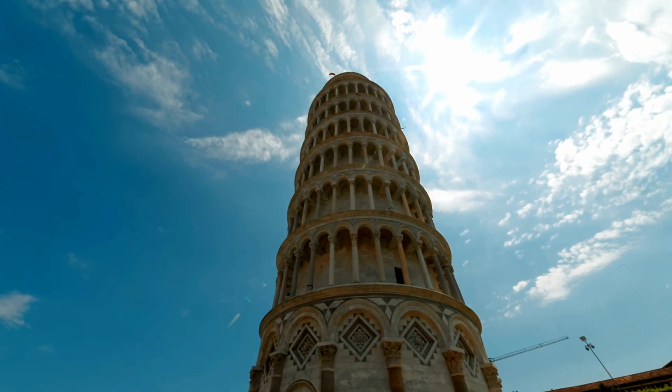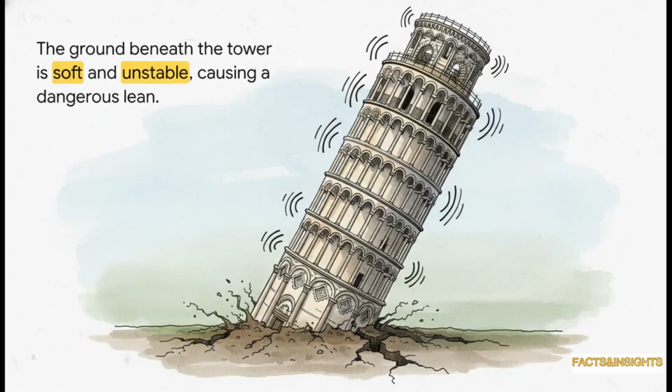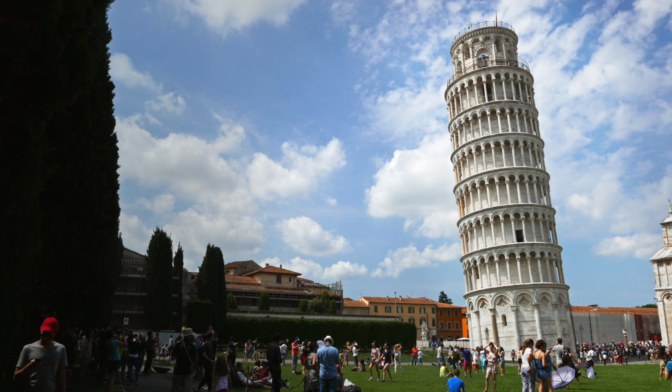Okay, so here's where the story gets really wild. That ground, the mushy sponge that was supposed to be its doom, turns out it's also its savior. How in the world does that work? So, let's just be clear on the problem. We've got soft, weak soil that can't hold up this massive tower. That's what's causing the lean. Seems pretty straightforward, right? A recipe for disaster.